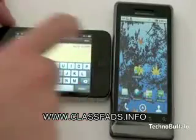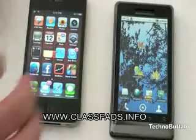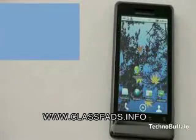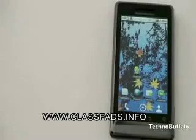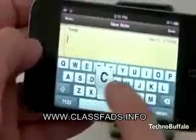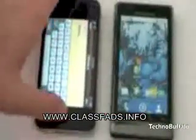Let's go ahead and jump in and look at the keyboard on the Droid 2, and you've seen what this looks like on the iPhone. I'll do a quick demonstration actually to show you a little bit about what things look like. So I'm going to open up a new note, and I'll go ahead and type. And you can see the keyboard sort of responds well. It's multi-touch. You can move your letters around as you type. It's very quick. You guys have seen me test this probably on multiple devices.